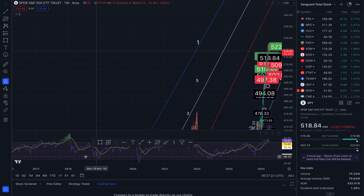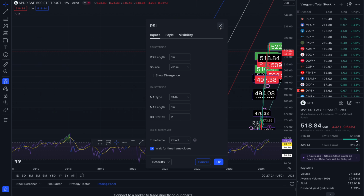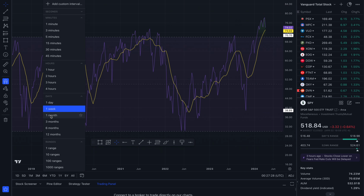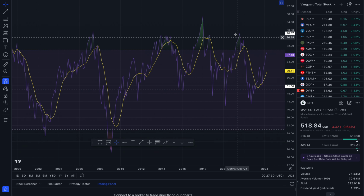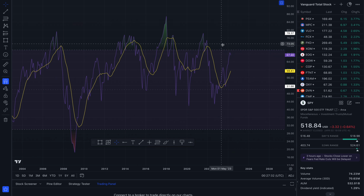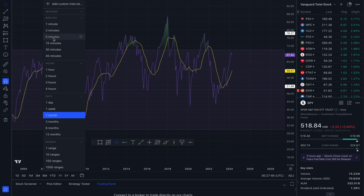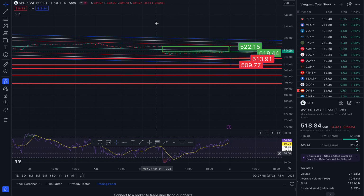Let's check out. There we go. That's the weekly, and then the monthly takes us to 67, and notice we are starting to crack on the monthly as well. So I anticipate some downward movement here, some downward pressure, and then maybe some consolidation for possibly another leg up, if you think we are going to go up.